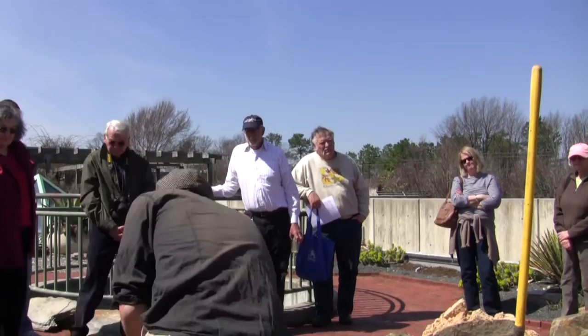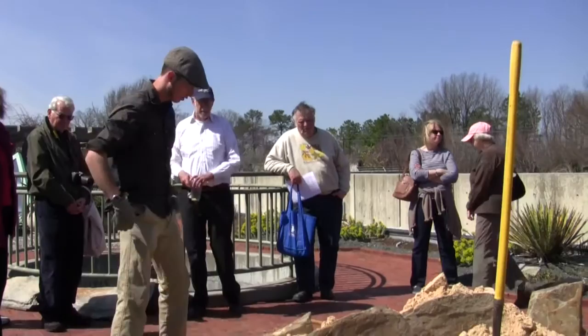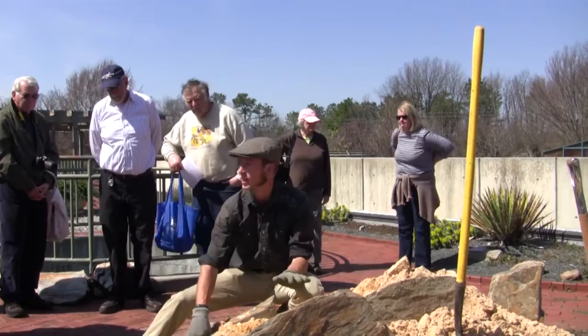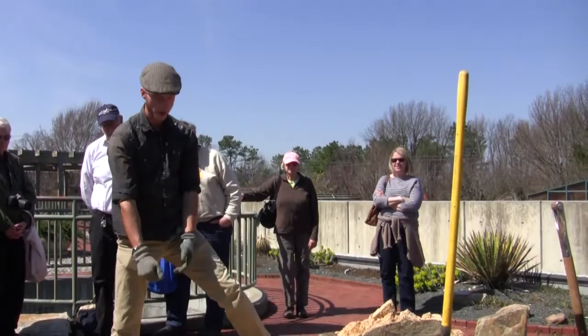And I think I want to demonstrate that in placing a few more rocks. In the meantime, we can allow the sand to get into these crevices here. And before we have the gravel protecting the sand from erosion, this is a good time for us to come in with a hose and we can water in the sand. Do you want to do that, Tim? Yeah, I'll get water.